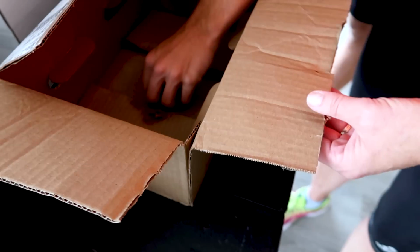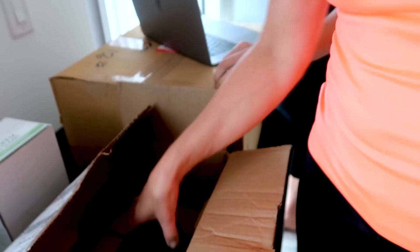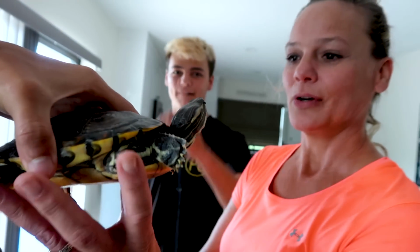So we're naming the turtle Uma, which is German for grandmother. He goes, I don't know, there wasn't a dime in there. And the tail's up. No, you're like, oh, that's crazy. So yeah, we're gonna name it after Pam's mom, Uma. We all called her Uma anyway.